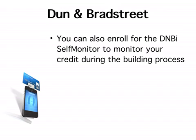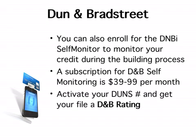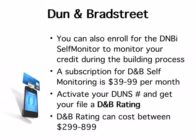You can also enroll for the D&B Self-Monitor to monitor your credit during the building process through Dun & Bradstreet. A subscription for D&B Self-Monitoring is $39.99 per month. With your subscription, you can activate your DUNS number and get your file a D&B rating. A D&B rating can cost between $299 to $899 by itself.